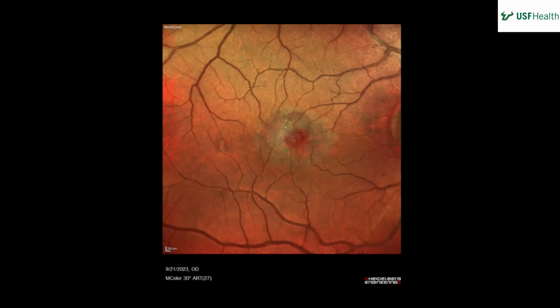I don't recall David's lecture, but it should look pretty normal. I mean, it should look kind of hard. It looks a little green, which is okay, but that center is not as normal as it should be.